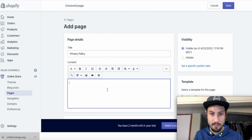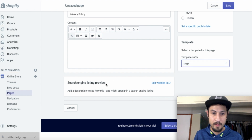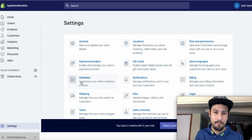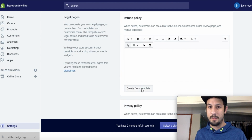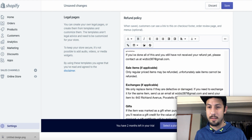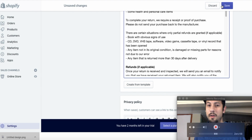Okay. So for that, we'll have to go to settings. We'll have to go to legal pages, and you basically just copy and paste your legal pages. It'll auto populate a template. You just read over it and change what you don't like about it and what you want to implement on your store.